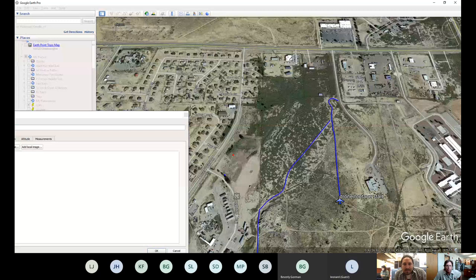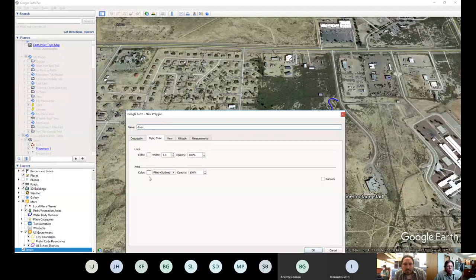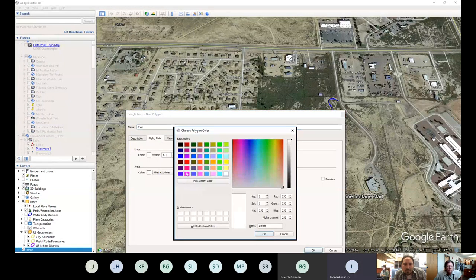Okay. But besides that, nothing else has been planned besides the metrology building and this. We'll just put a color around that.